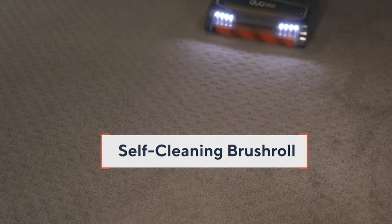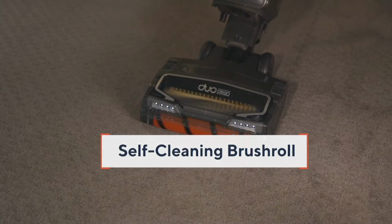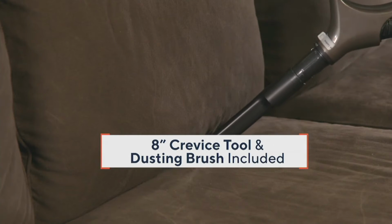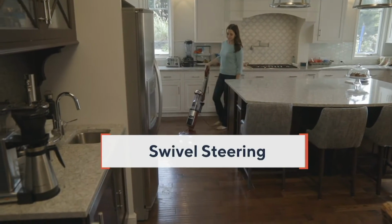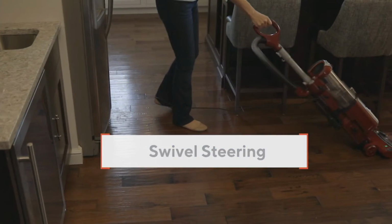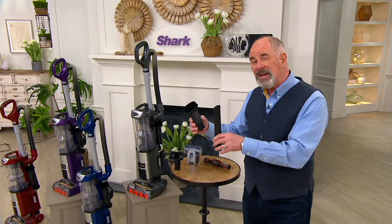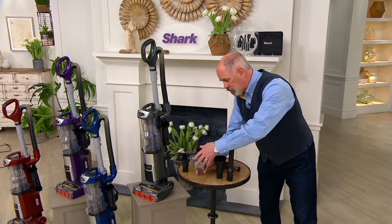At sharkclean.com, that's Shark's own corporate website, this exact vacuum is selling right now for $299. And by the way, at $299, it comes with 2 accessories, but just 2. It comes with the crevice tool, and it comes with the dusting brush. Our price tag, which is at $179 and change, comes with 4 attachments.